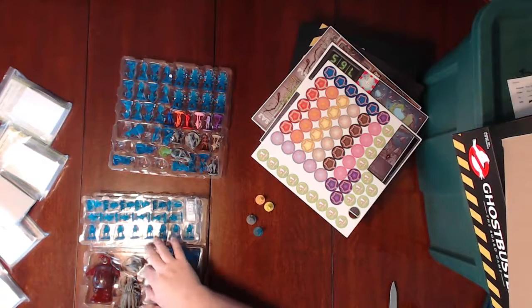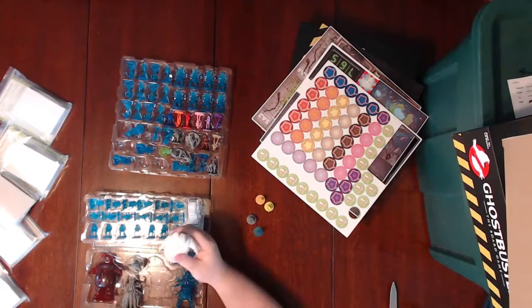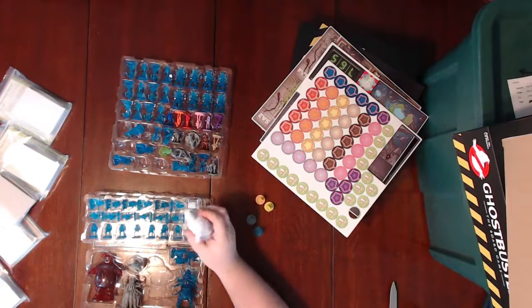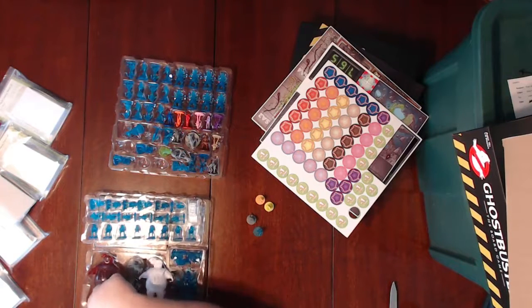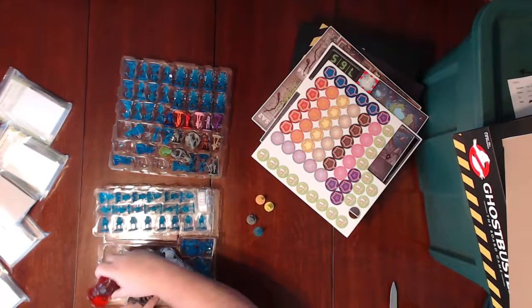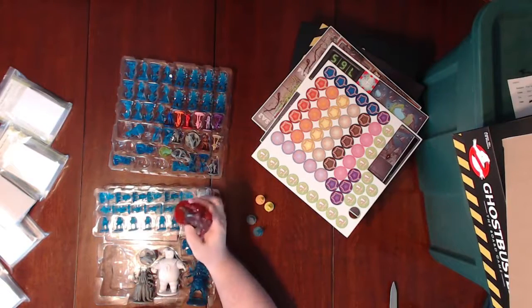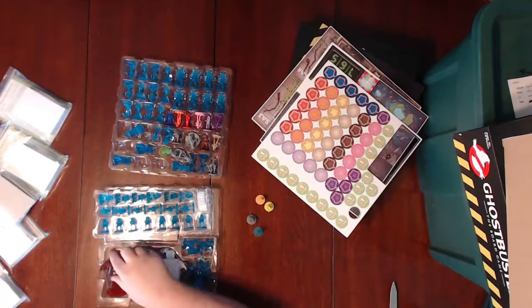You know, we got our 100mm Stay Puffed. Again, he's solid. He's a nice solid figure. Got our Impossible Mode Stay Puffed. So he's another nice solid figure. You know, the details on these bigger figures are a lot better.